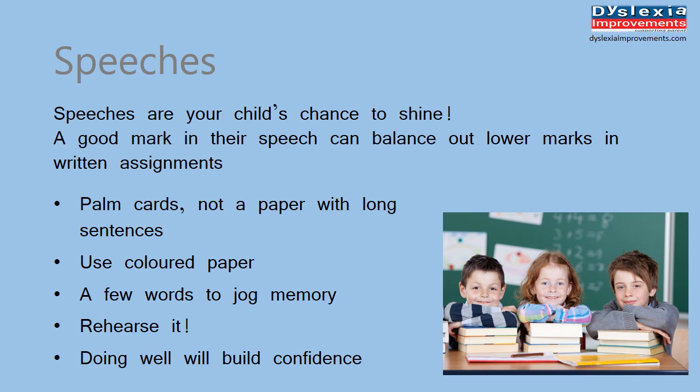Because if your child was to get an A in their speech, it doesn't matter if they got a low C in their other stuff, they'll still have a good solid pass at the end of the semester. Or if your child's getting low Bs and then they suddenly get an A in their speech, well, suddenly they're getting high Bs just because of how things work with the weighting of assignments and how things are marked. So anytime your child has a speech, you want to make sure that your child has every chance to get a great mark in that.